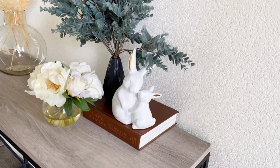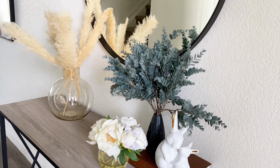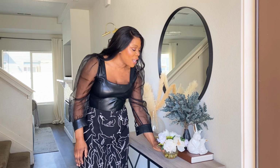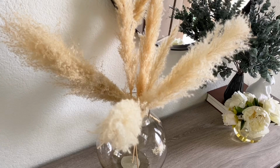I keep it over here, and I wanted to just incorporate a little bit of floral. I know it's not real, but I love the greenery with the little bit of floral from the vase, and I think it's just super cute. Just added it here with my book from the Goodwill or dollar store. I'm not sure, but I usually buy them from either store. And I can't go wrong with Pampas grass. I love my Pampas grass.